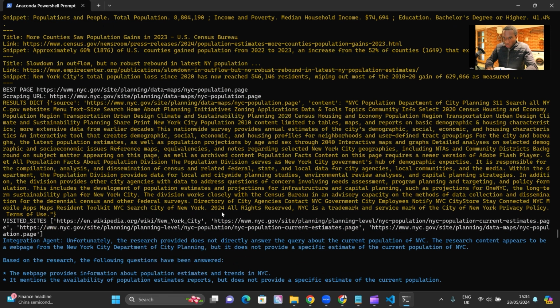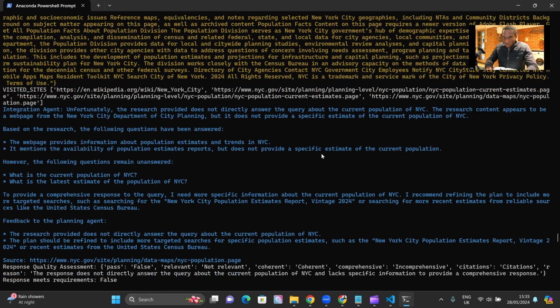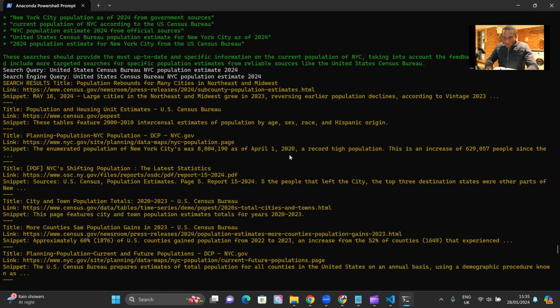It looks like we're stuck in this loop of just picking from that same site, which isn't good. That's likely a bug. I can't work out if that's a bug with the custom agent or if it's a bug with how I've set it up to select sources from the search engine results page. It's likely a little bit of both. Let's go through it again to see if we can select a different source.